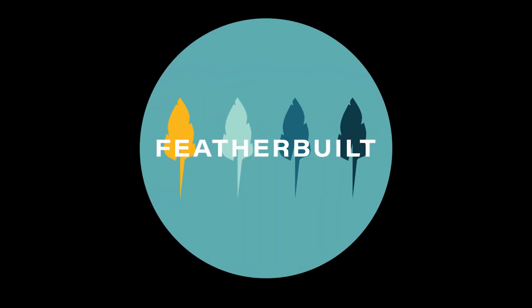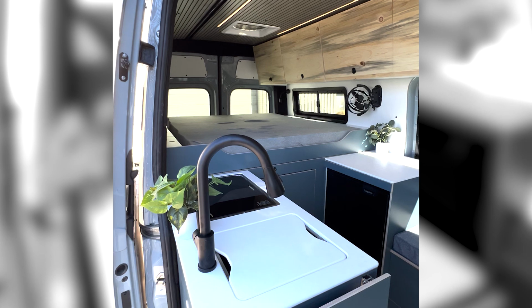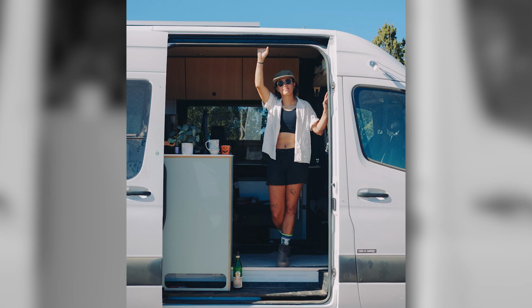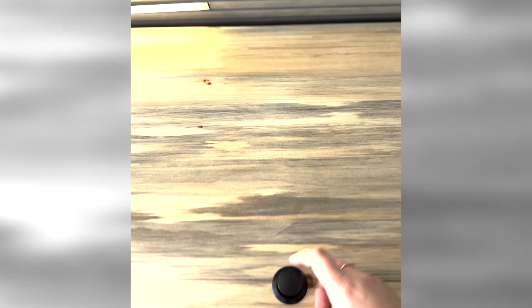So I got my start in the woodworking industry about 10 years ago. I was in engineering and architecture before that, and moved into custom design build. From there, I went on to work for a van conversion company here in Denver, and we were experiencing large growth in the van build industry, and I saw an opportunity to start my own company. At Featherbuilt, we design and manufacture DIY van conversion components to help people build their own camper vans. We manufacture wall panels, ceiling panels, and cabinetry that ship flat pack to our customers' homes, enabling them to build and install their own camper van conversions.